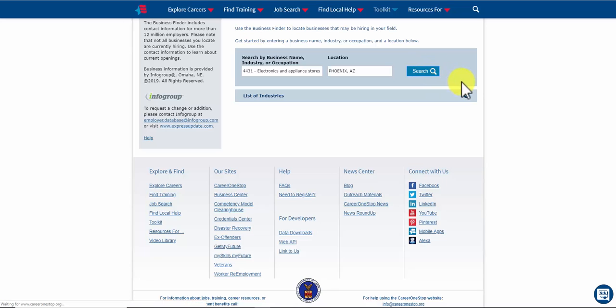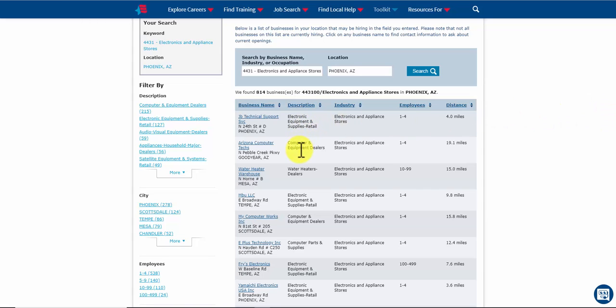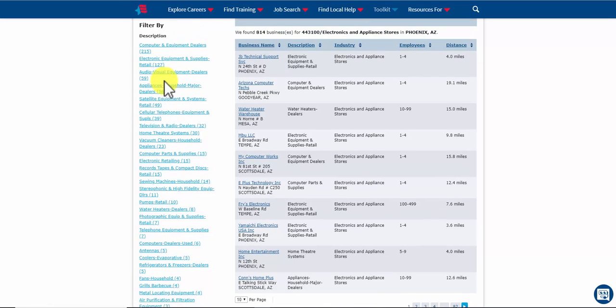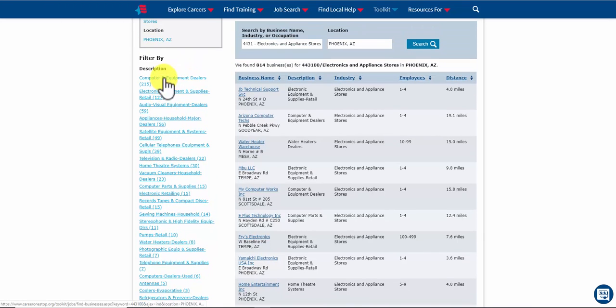And we'll hit search. Well, what do we come up with? We come up with a list of electronic stores, computer electronic stores. And what you can see on the left-hand side, see where it says computer and equipment dealers, electronic equipment and supplies, audiovisual equipment dealers, appliance household major dealers. And you can click on any one of these. The number next to them is, there's 215 computer and equipment dealers. There's 127 electronic equipment and supplies retail. There's audiovisual equipment dealers. And so you can look at more by looking at a list of all sorts of retail outlets. But we looked at computers and electronics.